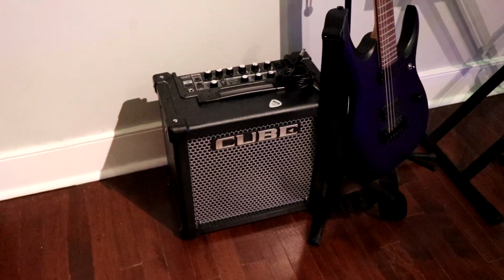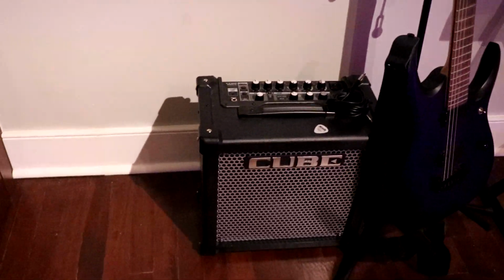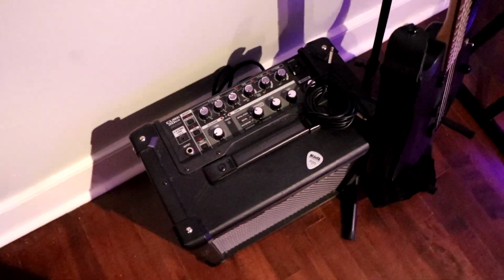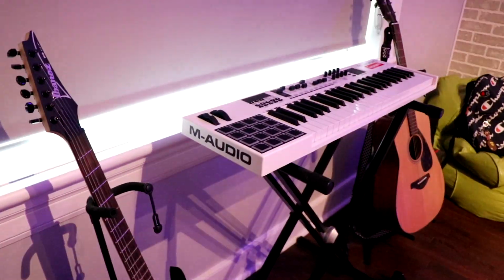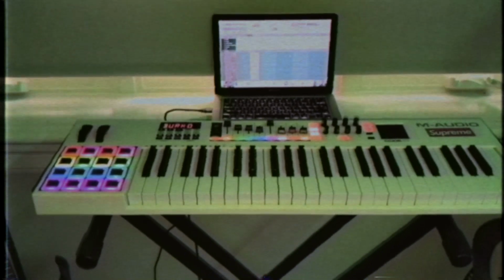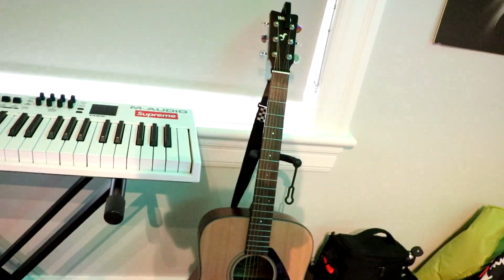My amplifier is a Cube 20GX. It's the perfect amp for me. Besides the weight, it's a really great amp. It has all these effects that you can already put on it, meaning you don't need to buy any pedals and stuff like that, you know? I have this black Ibanez electric guitar, really nice. I have my M-Audio Code 49 MIDI controller, probably one of the best MIDI controllers out there. It's a little big, but it's perfect for playing a full set of octaves, you know? And right beside that, we have my Yamaha acoustic guitar.